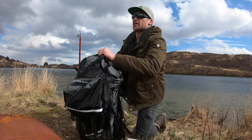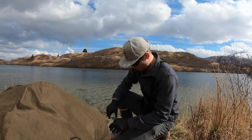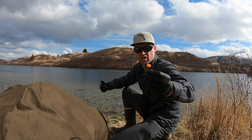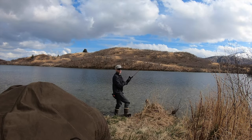All right, I arrived at the lake. There's fish scales on this board, so it's a good sign. I think someone else has been getting some luck up here. I got two Nego bait balls on. They float, but this hook is heavier than they are, so this will actually sit on the bottom.